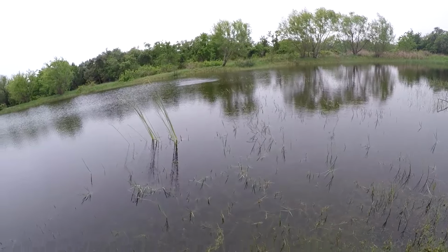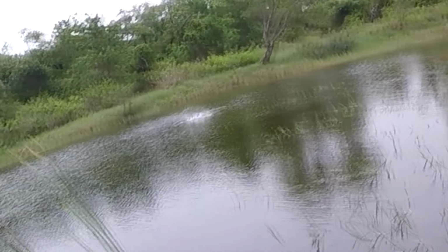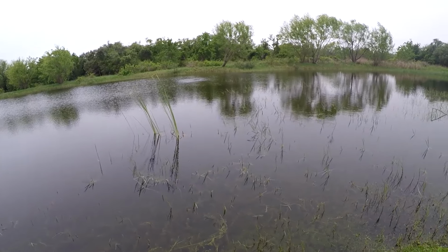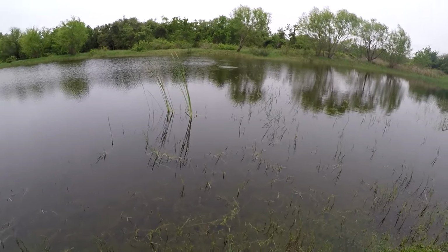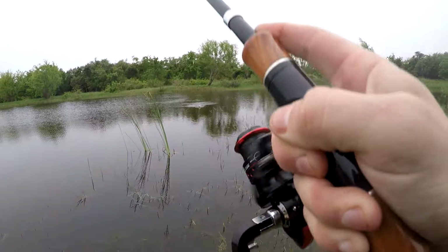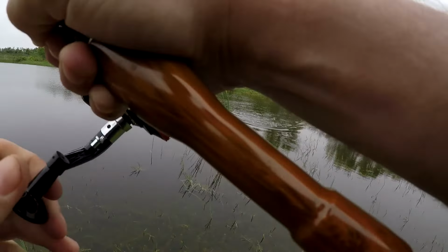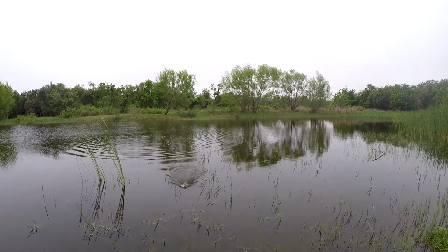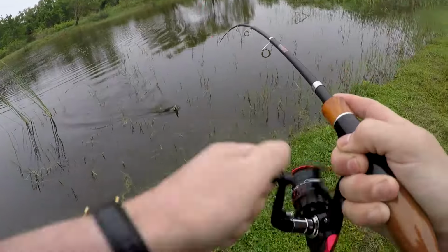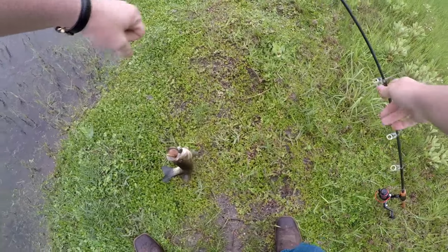Oh, there we go. Oh, that one attacked it on the surface. Topwater blow up on the swim bait, and it's a decent fish. That's a good fish. I made a big splash over there, and it kind of flopped around a little bit, and that thing just ate it. Okay. That's a nice fat fish right there.